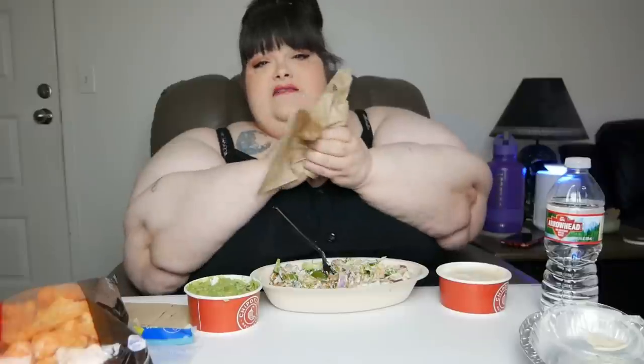And I usually go for their gigantic burrito. But this right here, it's everything that goes in a burrito, but without the extra carbs. Granted, this cheese sauce right here is gonna have a whole lot of carbs in it. But again, this is like my meal of the day pretty much. So I'm not scared to get too many carbs today. It'll be fine.